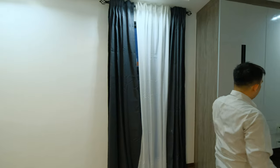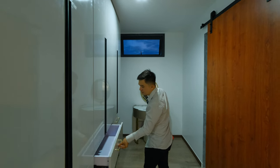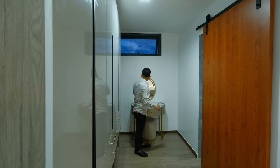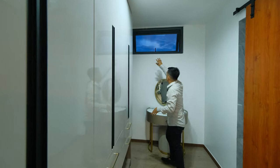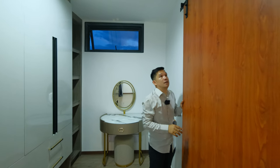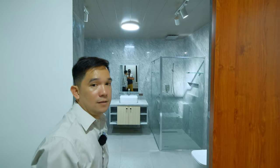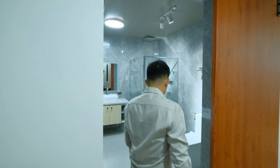Massive storage space with drawers. Lahat yan brand new, never been occupied and never been used. You have the vanity counter with vanity mirror, and you know, shelvings in here, awning window, and a barn door design here. Now look, nice barn door design, and look at that. Wow, it's expansive bathroom. Alright, check this one.